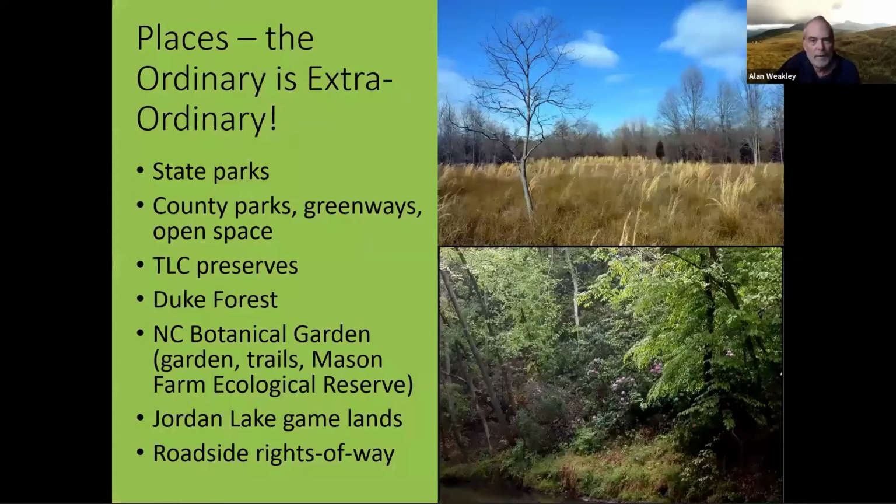So what I want to do is encourage us to get out of doors and look around us and learn to see the real world. And in the triangle here, there are wonderful places to do that. Even the most ordinary place, if you look closely, turns out to be extraordinary.